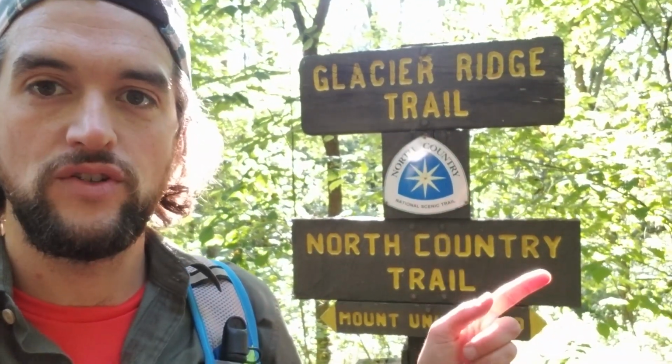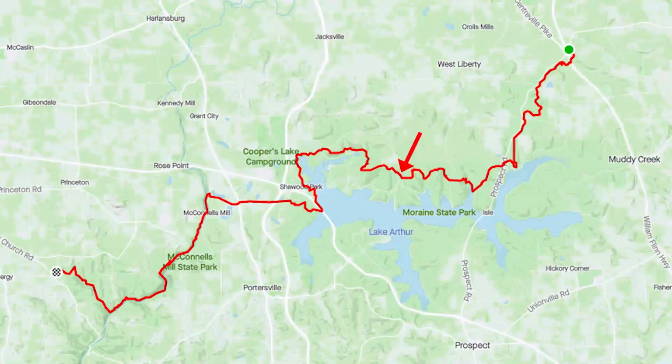We are at Mount Union Road, about 9.5 miles. We're gonna cross the road and we're gonna keep going. We are almost to the bike rental, which is where I'm gonna get some food. So let's go across the road here. Pretty common place for me to be running here on the Glacier Ridge portion of the North Country Trail. So let's keep going. See you in a bit. Bye.